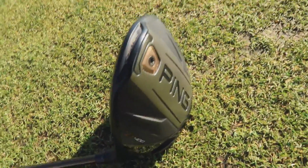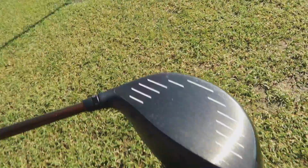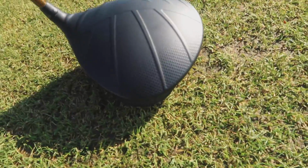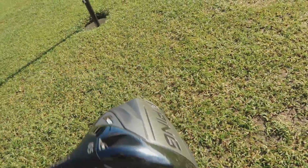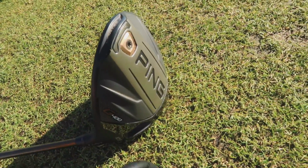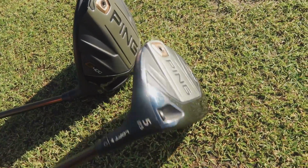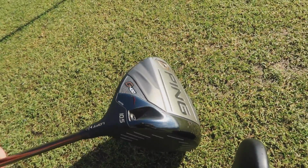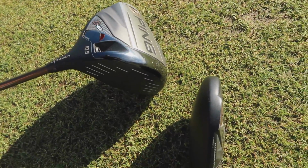Hence why even when the G400 Max is, this isn't the Max, but the G400 Max was even wider, so it was less top to bottom and more left to right, and all the weight was at the bottom at the back here. So then you had ultra forgiveness and ultra launch, and let's be honest, with the state that golf balls are in and where we are with shafts and everything else, people need the help, people need the ball up in the air, and that equals more distance, but more importantly more forgiveness.